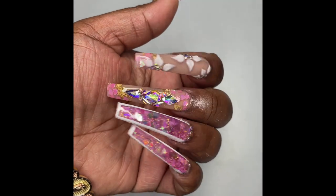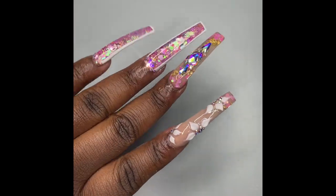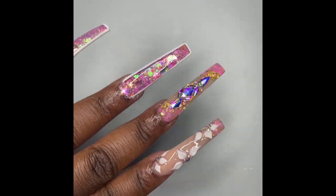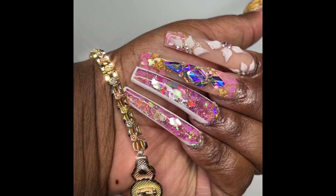Also, if you want to see this nail look, go ahead and watch the video that I posted before this one. I did do these nails with the Nail House new V-Day line acrylics. And y'all, I just love this style so much. If you just want to see how I did it, go back and watch that video before this one. And y'all, let me know what you think.